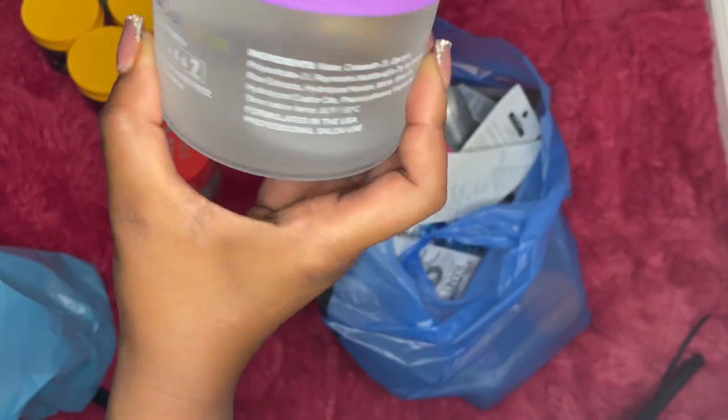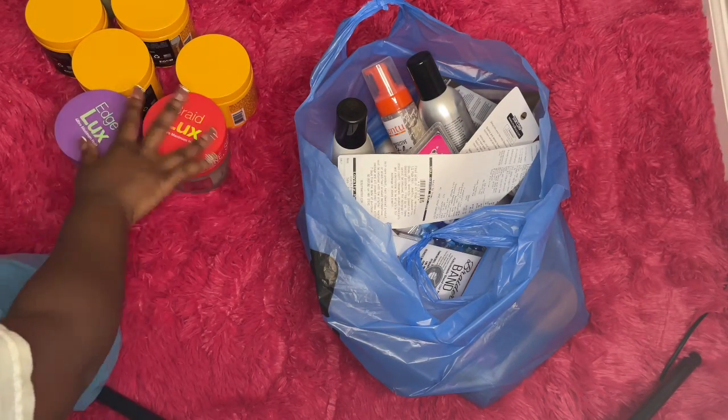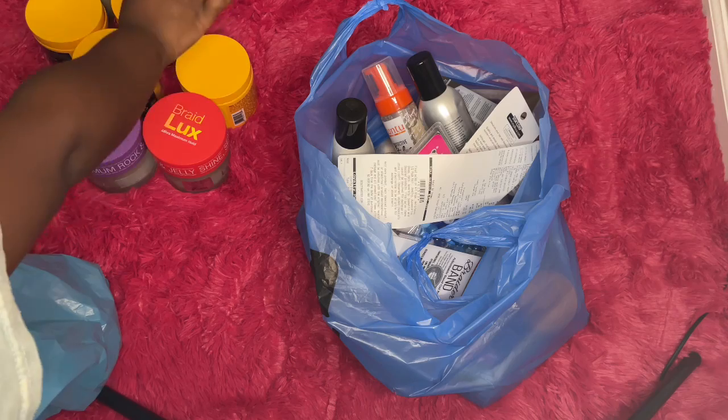Faux tie rice water is awesome for the hair, so I'm geeked to try this stuff. Both of these were 2 for $7, so I got both of these for $7. One of these is $8.99 and that's the sales price.